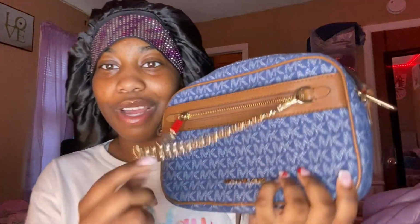It's really big. I wore this to school. I put my perfume, my edge brush, my phone, my keys, and I still had room left. I never see that. I had this compartment and this gold chain. I really like the gold chain because it has a bunch of gold accents, and I like that.